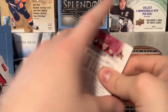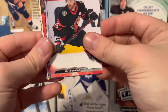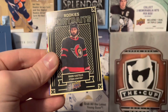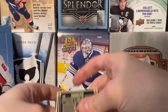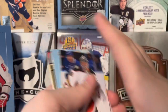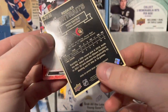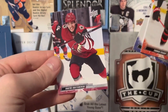Four more packs to go in this first part. We got a Profiles here, our Portraits. Austin Watson, Robert Thomas, Ronalds Kenins, Caleb Jones, and a Mark Kastelic rookie portraits. Didn't we just get a Mark Kastelic? Hold on a minute. Where's our rookie portrait? Oh, it was Mo Vrari. We got a Kastelic something else. I don't remember what it was, but yeah, there's a Mark Kastelic rookie portrait, so there is that. And then a Shabbat, JJ Peeters, and Shayne Gostisbehere.